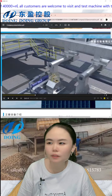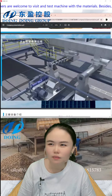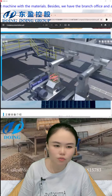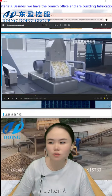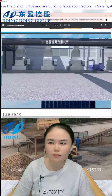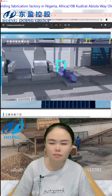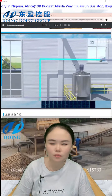And before potato goes to the rasper machine, there are magnetic bars installed to remove heavy things like metals, in case metals drop down to the rasper and damage the machine. And after the rasper machine, the pool will collect the potato pulp, which is then pumped by the screw pump to the next process.